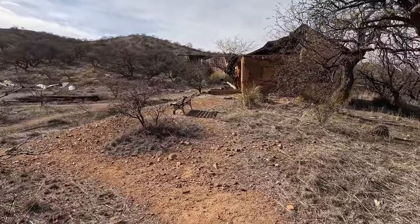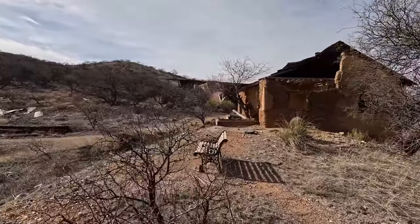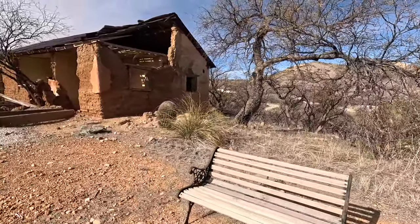Now, after seeing those nails, I do have to tell you, walking around, I do find a lot of those long nails in the road. So if you come in here, oh, that's cool. A bench just sitting right there. But if you're driving up here, try and stick to the road as much as you can, because you might get a nail or something.